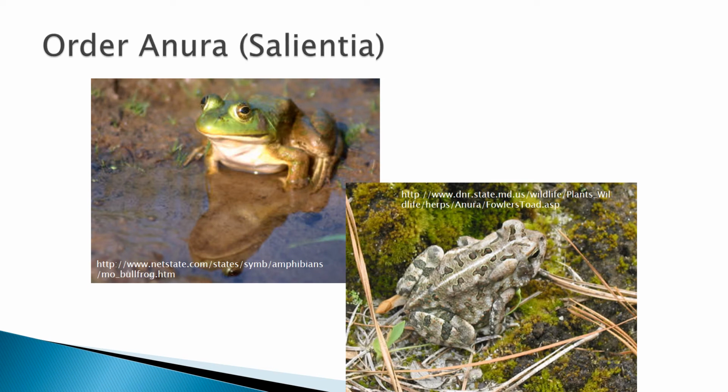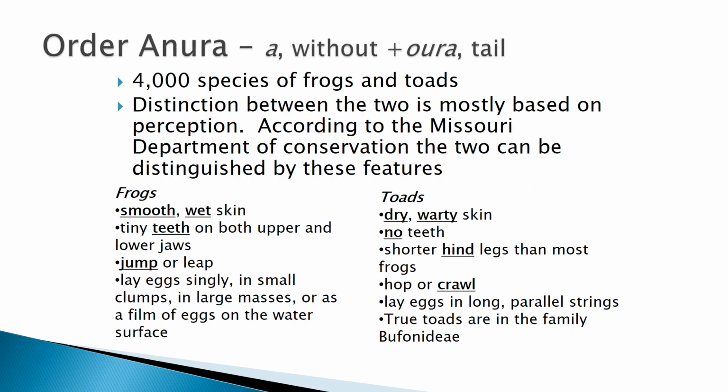Order Anura. These are the frogs and toads. The name Anura, A, means without, and ora means tail. So these guys don't have tails. There's about 4,000 species of frogs and toads, and the distinction between the two is mostly based on perception, believe it or not. According to the Missouri Department of Conservation, the two can be distinguished by the following features.